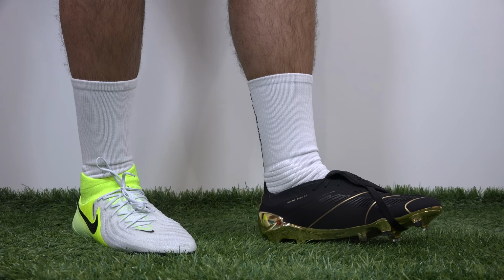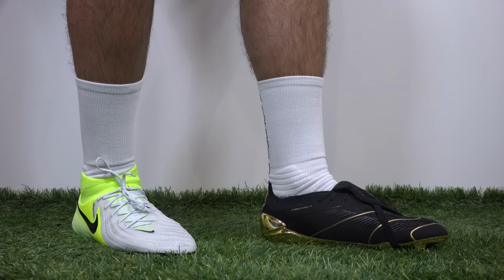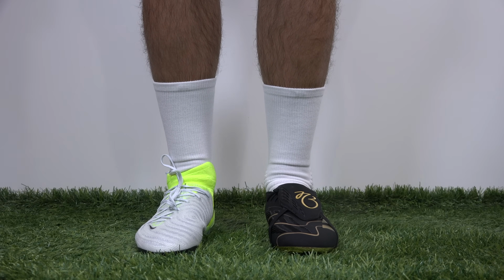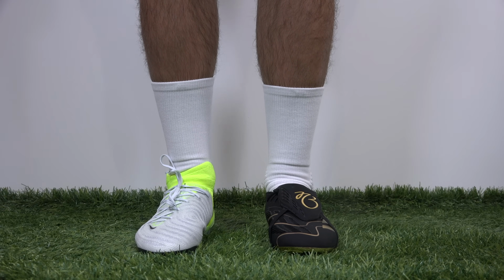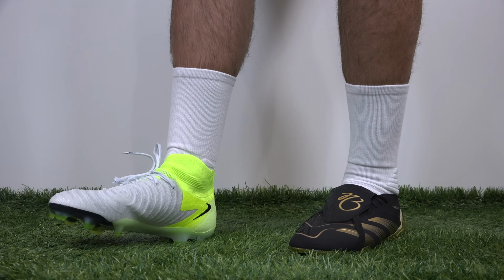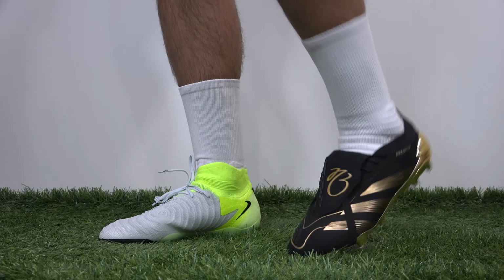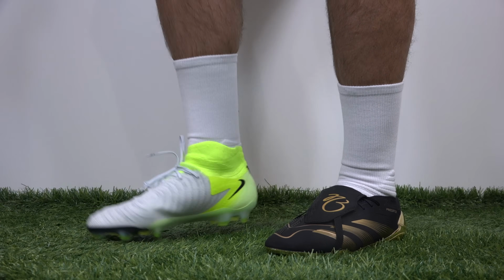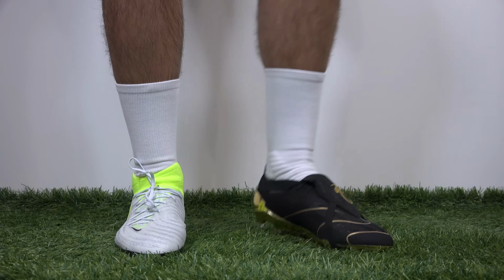They're solid without being bulky. They feel nimble, they feel responsive, they feel like what a modern day Predator model should feel like, in my opinion at least. I know a lot of people would still love to see, including myself, a natural leather Predator model, but for what this is right now, I think they've actually done a really nice job.